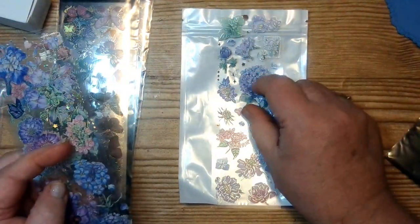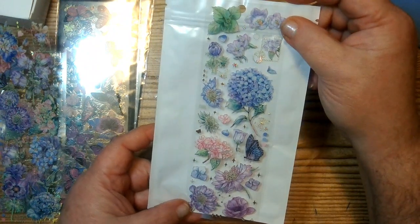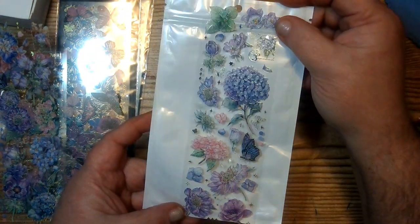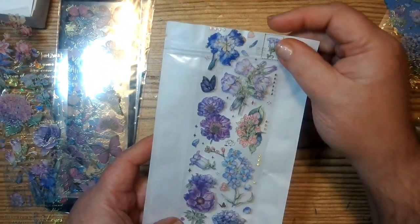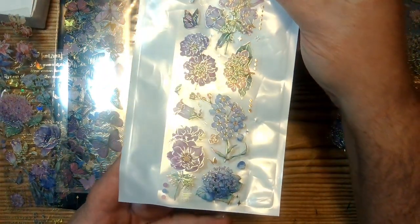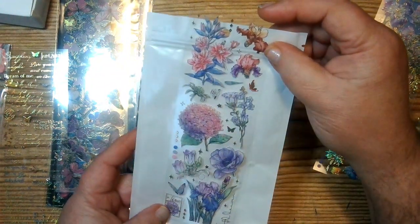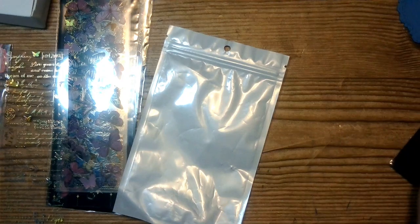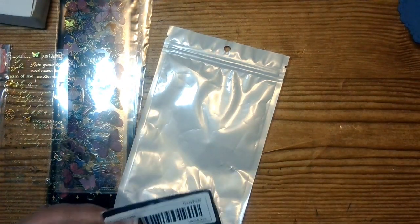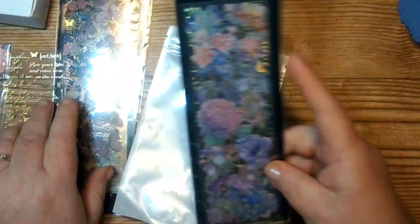Okay. There's that one. Tilt it so I can take the glare off of it. Isn't that pretty? And then you can see the gold. I'll be buying more of those. I love that. It's just pretty, pretty, pretty. And there's three sheets of each one. I got them in the blue, purple, and then a butterfly mix. But that's the purple.